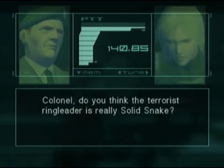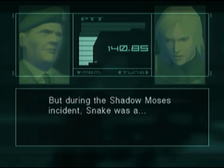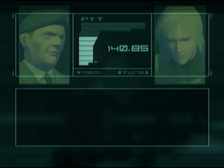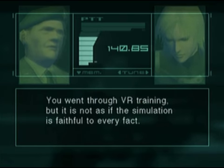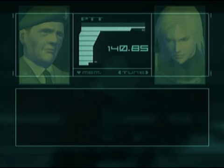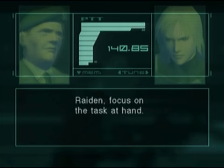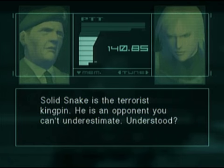Colonel, do you think the terrorist ringleader is really Solid Snake? Yes, I do. But during the Shadow Moses incident, Snake was a... A hero? Yeah. Certainly. You went through VR training, but it is not as if the simulation is faithful to every fact. It changes people. You too, Colonel? Raiden, focus on the task at hand. Solid Snake is the terrorist kingpin. He is an opponent you can't underestimate. Understood?